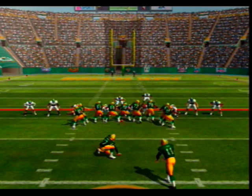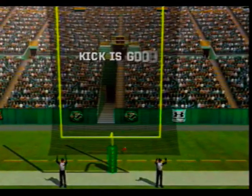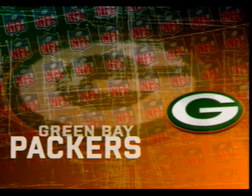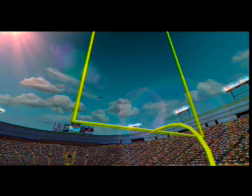Try to give his team the lead for this field goal attempt. What a kick. He's one of those guys who really works hard at what he does, and you can see that hard work paying off when you make a kick like this one.